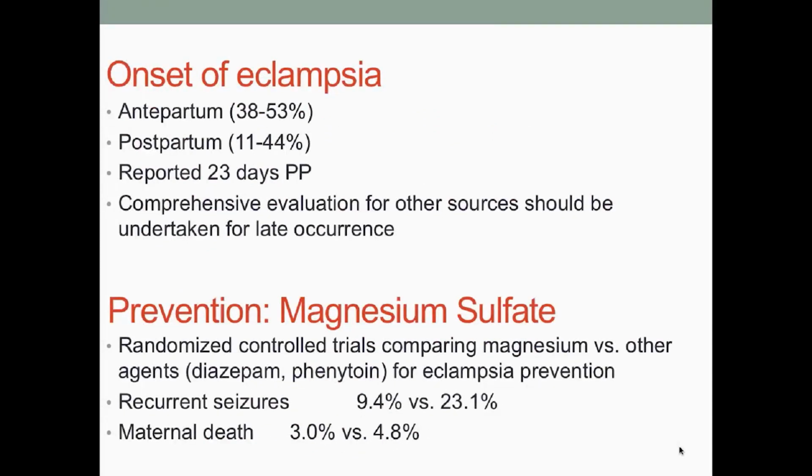One-third to one-half of women have eclamptic seizures prior to delivery. There's an uptick during labor, and then the remainder of cases happen within the first days to weeks postpartum. A patient who presents with seizures more than a few weeks out from her delivery really needs to be evaluated for another etiology of seizures.